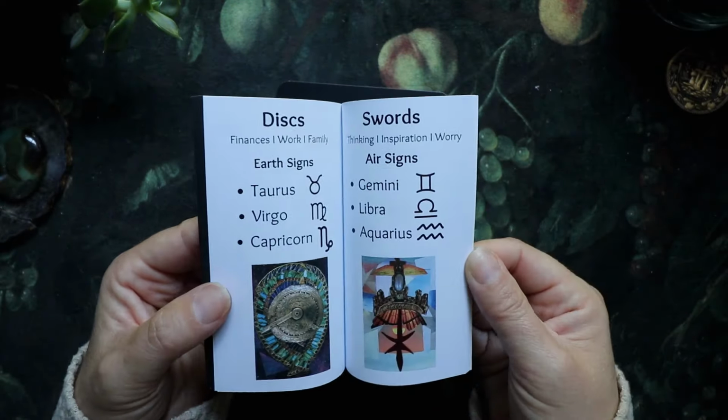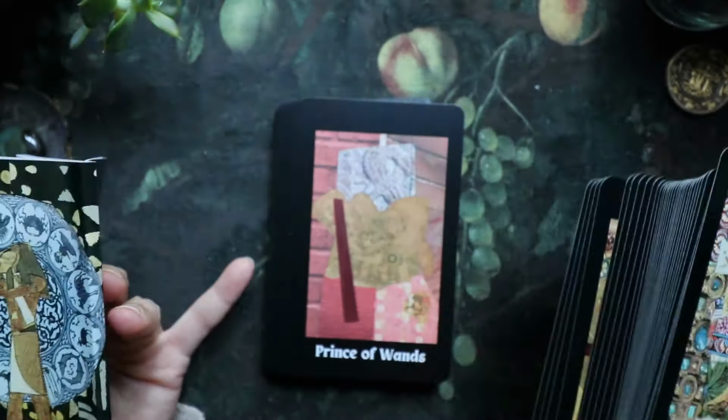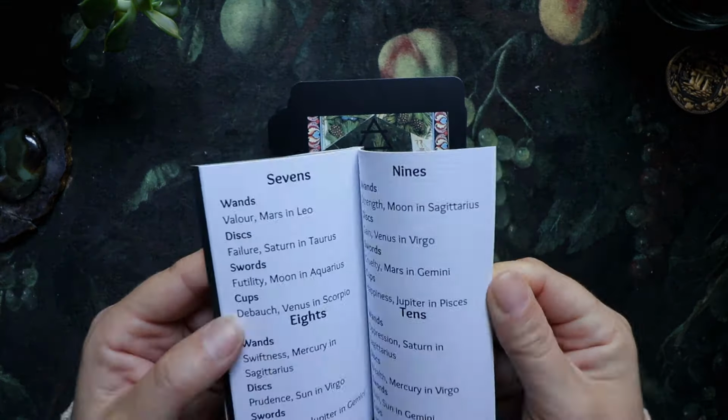Keywords? Yeah, keywords as well. You do get the astrological associations written on them, and I think the symbols are right on. Oops, that's a bad example. For the pip cards, Mercury and Sag, they're right on each of the cards. So easy enough. But a useful little book if you're going in brand spanking new.